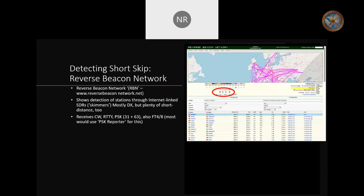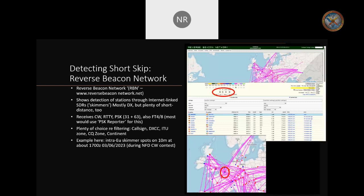And there you can see in the little selections, you may as well just select them all if you just want to find out what propagation is doing. It's a bit small to see from there, but there's plenty of ways you can filter this by call sign. If you just want to, you can put your call sign in and see how you do, where you get when you call CQ. You can isolate it to particular DXCCs, ITU zones, CQ zones, continents, that sort of stuff. That's on the receiving side, the spotting side, who your spotter is, and also what they're receiving. So really powerful.